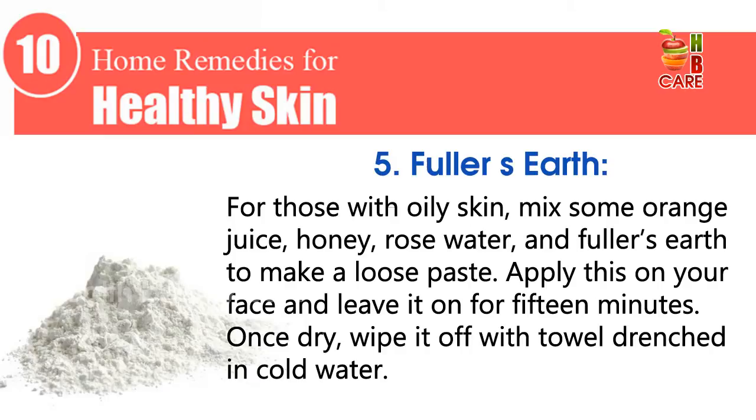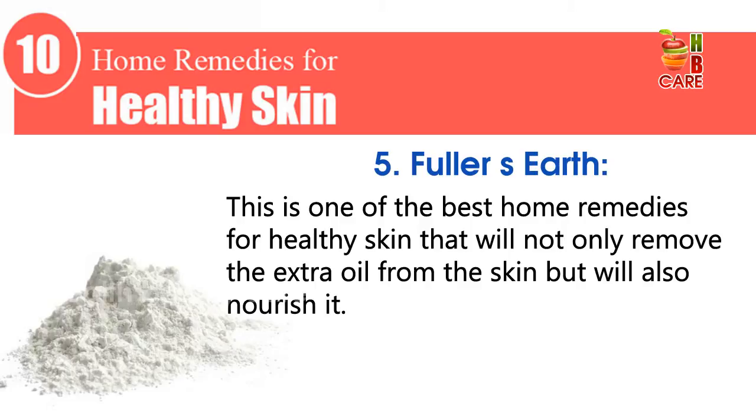5. Fuller's Earth. For those with oily skin, mix some orange juice, honey, rose water, and Fuller's Earth to make a loose paste. Apply this on your face and leave it on for 15 minutes. Once dry, wipe it off with a towel drenched in cold water. This is one of the best home remedies for healthy skin that will not only remove the extra oil from the skin but will also nourish it.